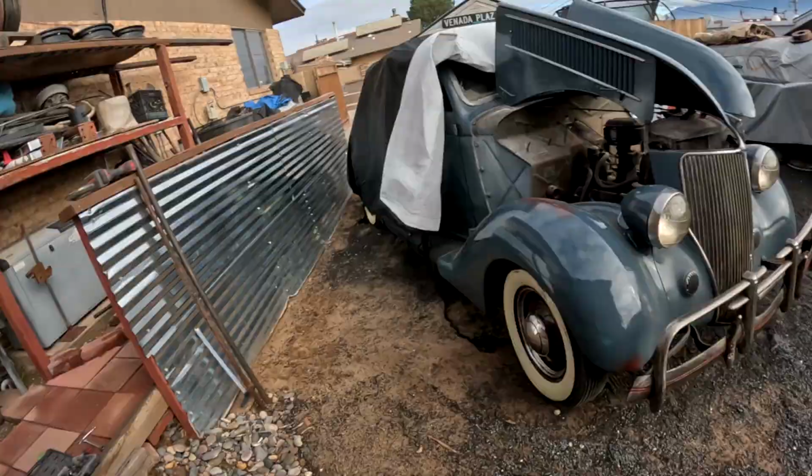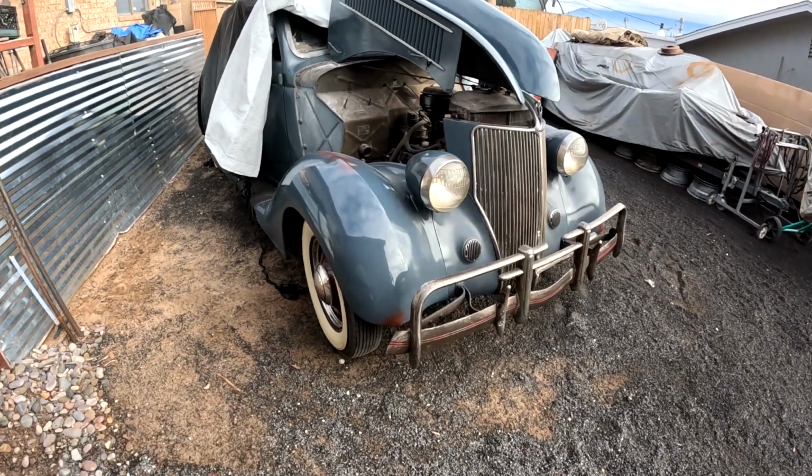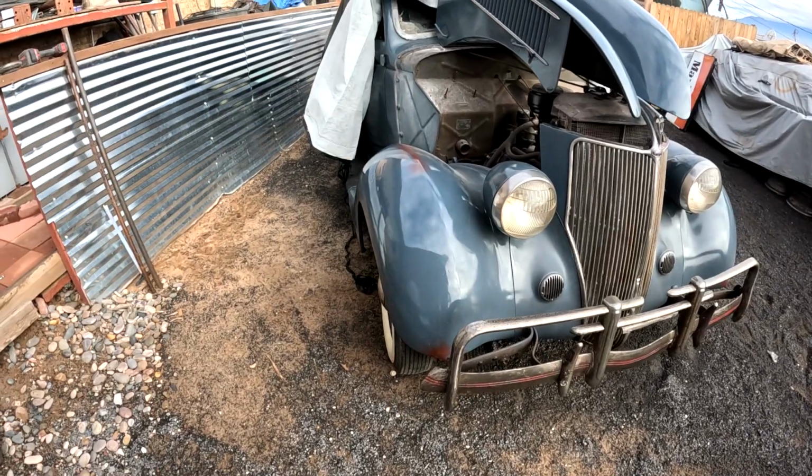But what I like about the 36 Ford is the fact it don't have vent windows on the side, for one, and two, I like that grille. I like the headlights, I like the grille, I like the peak fenders. They're like a Packard.